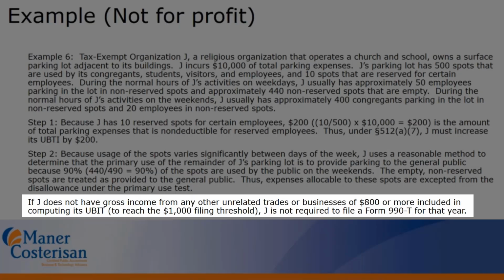If the church does not have any gross income from any other unrelated trade or business of $800 or more included in computing its unrelated business income tax, to reach that $1,000 filing threshold, J is not required to file a Form 990-T for that year.